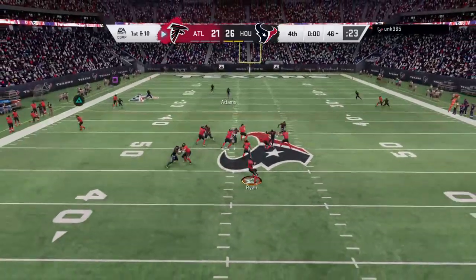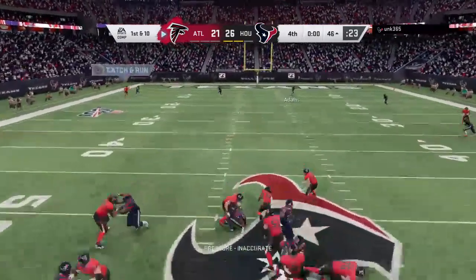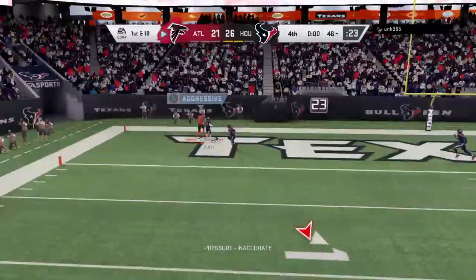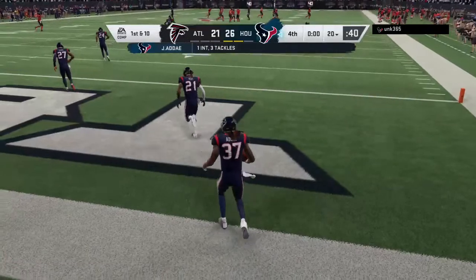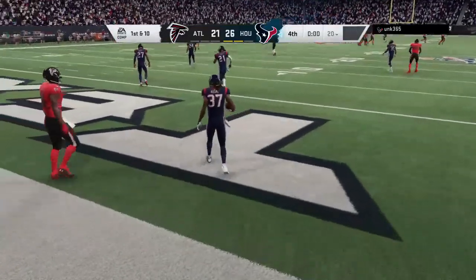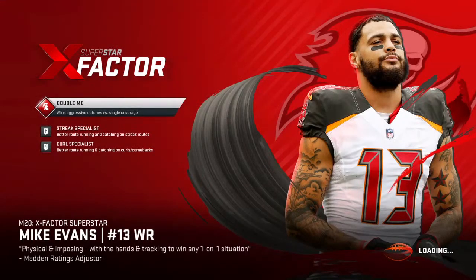One last shot for Ryan. Now a desperation throw deep downfield. And, a crusher there as it's intercepted. Picked off by Jaleel Adai. Well, we were on hand for a fun and entertaining game here.